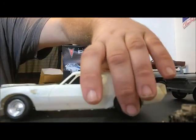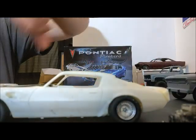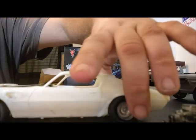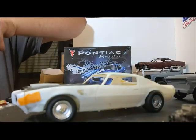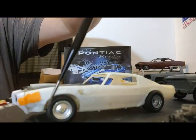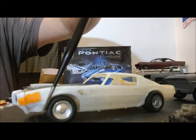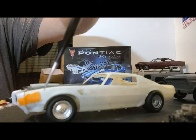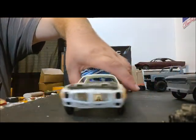And I took my Dremel to it to sand out that little lip there. You can still see it a little bit, but I'm not too concerned about it. And same with the little lip piece that goes down here. I bent that back down to make it flush with the fender. And so I did that on both sides.